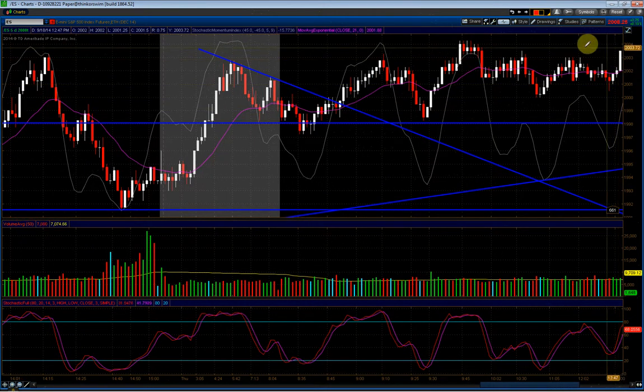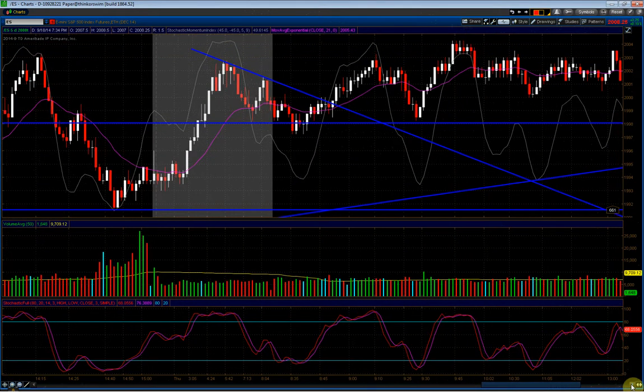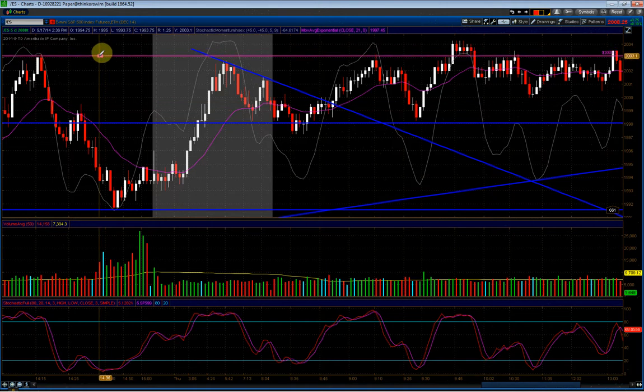Now, this is a nice up candle. Let's see what it does. But you still have this resistance right here that we met earlier. And look at that. We came right back down. So at this point, I should have already noted this, but I didn't. You see what's happening here?